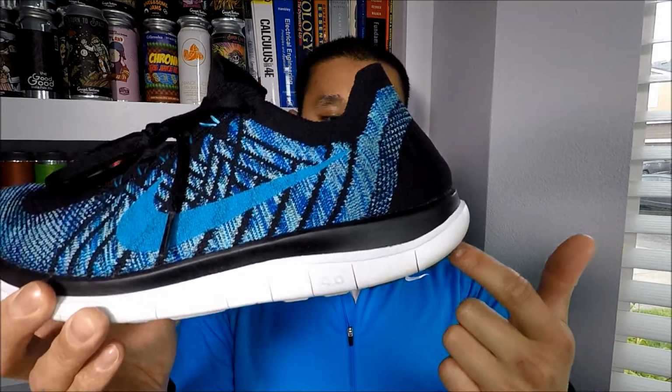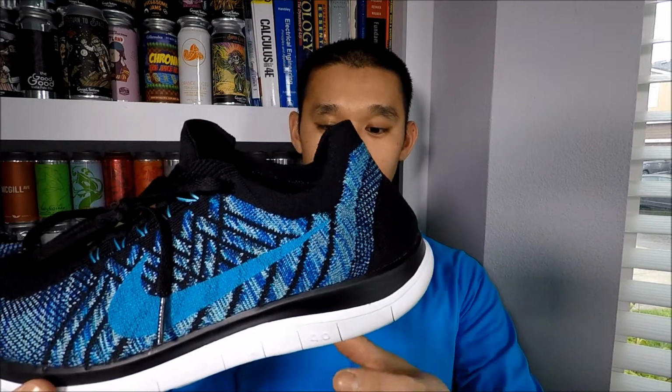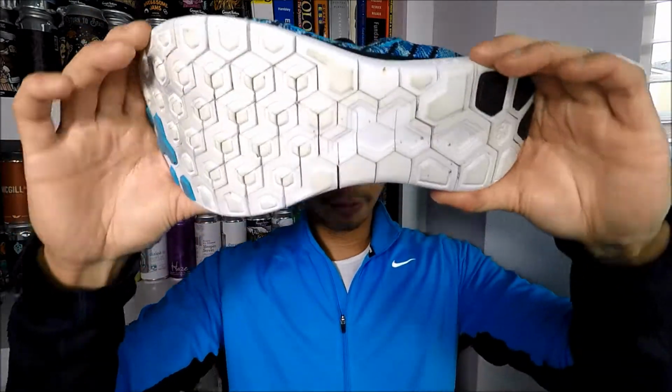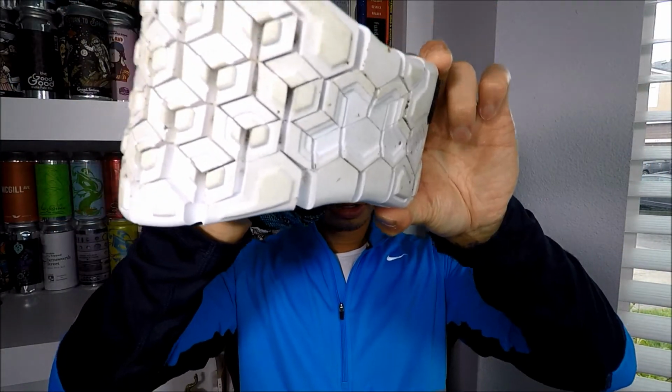I got these in a 4.0. I believe they come in a 3.0 as well. And I don't know about now, but the number used to signify how thick the sole is, how much cushion, essentially. So I think there was a 3.0, a 4.0, a 5.0. I don't know if there was a 6. There could be. It would make sense if there was a 6.0. And then there's a 7.0, which the heel was massive. It was a lot of cushion. Everything's the same. The traction, the flexibility, and the shoes are crazy.